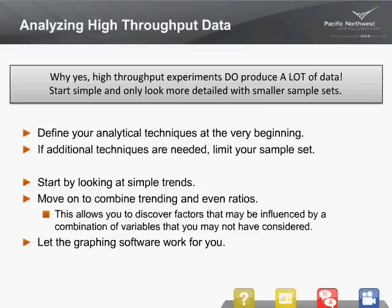But if you start with it right off the bat, you're going to get lost in these details and find that you've missed some really key, obvious things. And the last thing I'll say about analyzing your data is really try to find graphing software that helps you.